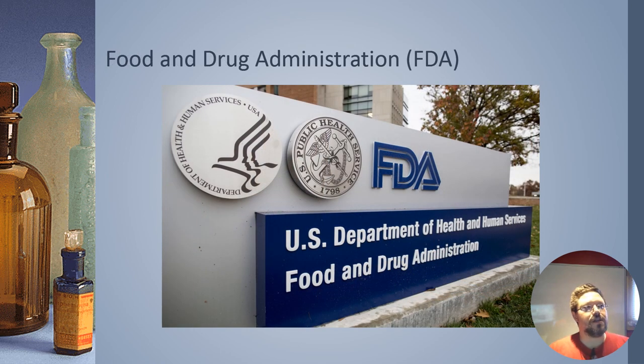The next agency is going to be the Food and Drug Administration, also known by its acronym, the FDA, as you see in this image right here. They do share an office building with the Department of Health and Human Services and the U.S. Public Health Service. The FDA is charged with making sure the drug supply chain is safe, effective, and secure. To distribute a drug in the United States, a pharmaceutical manufacturer will need to get approval for a drug from the FDA. The FDA determines that the drug supply is safe and efficacious.